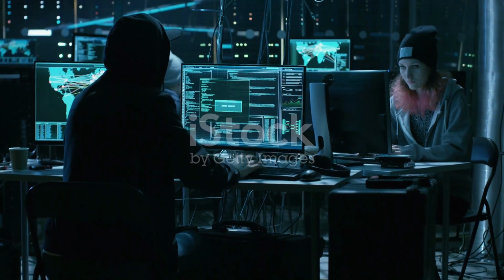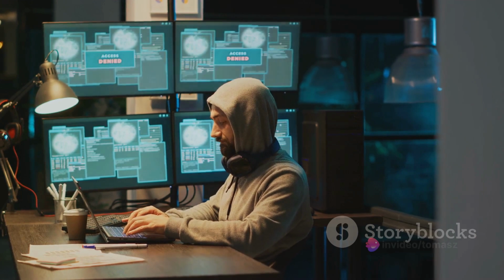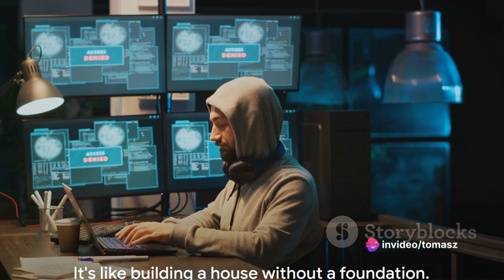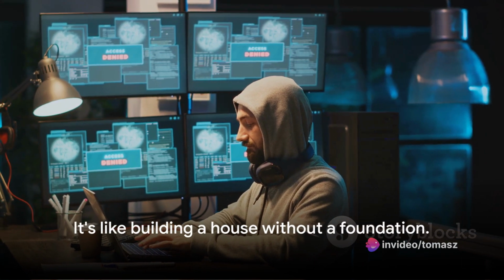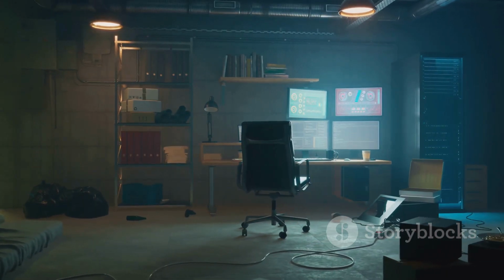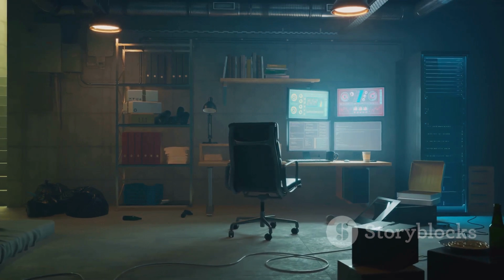Without thorough exploitation preparation, even the most experienced cybersecurity professionals can miss vital vulnerabilities in a system. It's akin to building a house without a foundation. You can decorate it as beautifully as you like, but without that solid base, it's only a matter of time before it comes crashing down.